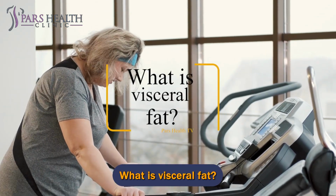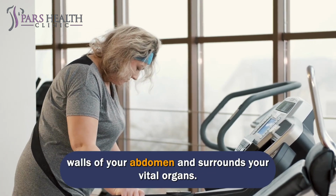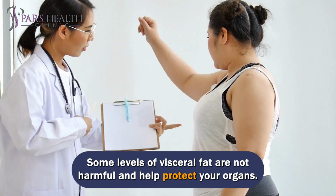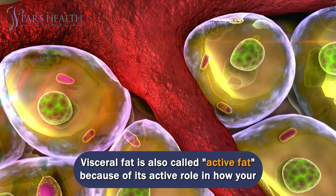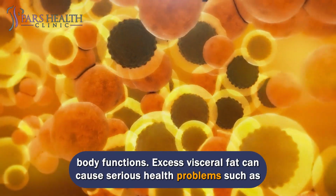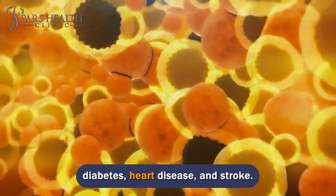What is visceral fat? Visceral fat is a kind of fat that lies deep within the walls of your abdomen and surrounds your vital organs. Some levels of visceral fat are not harmful and help protect your organs. But too much visceral fat can be dangerous to your health. Visceral fat is also called active fat because of its active role in how your body functions. Excess visceral fat can cause serious health problems such as diabetes, heart disease, and stroke.